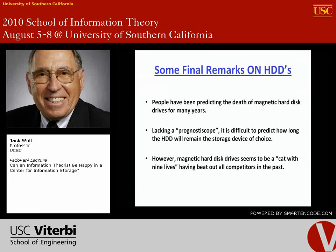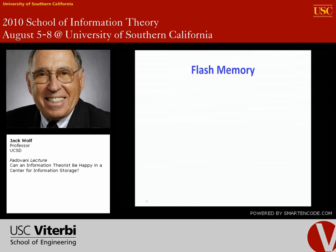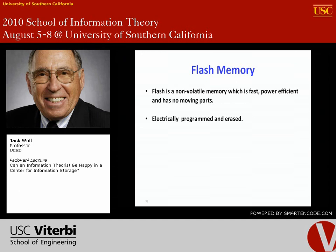So, the last part of the talk is another research project we're doing on coding for flash. And some of you know about flash, others don't. So let me give you an update on flash. First of all, it's a non-volatile solid-state memory, which is fast, power-efficient, and has no moving parts. Those are all really good things. If there was another thing there that said really cheap, that would be the best. But it's not really cheap, but it's not too far different from hard disk drives. It's electrically programmed and erased, and it's used in loads of things. So no information there.